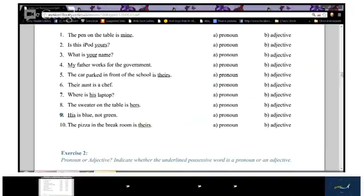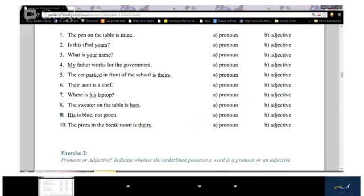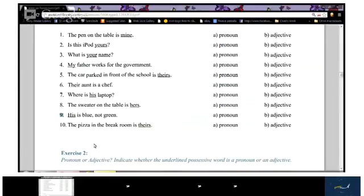How about number 9? Number 9 is for Yusuf. His is flow, not grain. I think it's a pronoun. Okay, number 9, a pronoun. Good. And why would that be a pronoun? Because it's not followed directly by a noun. Good. So it's not followed by a noun, and usually when you have an adjective, it's followed by a noun. It's modifying that noun. Okay. Good. Thank you. How about number 10?